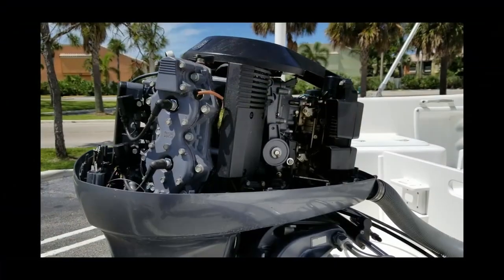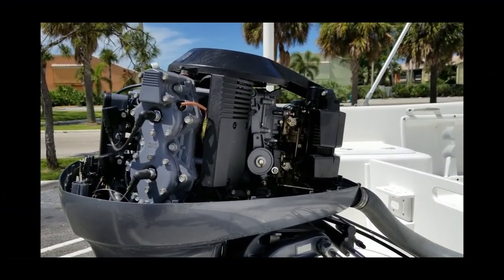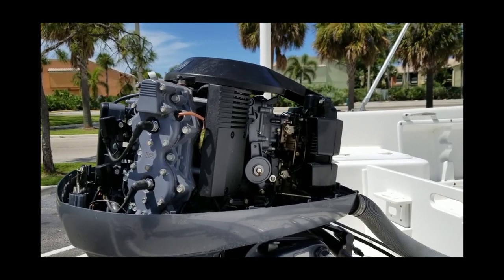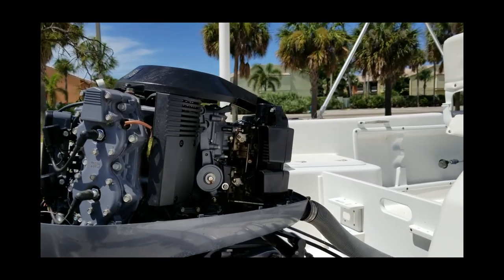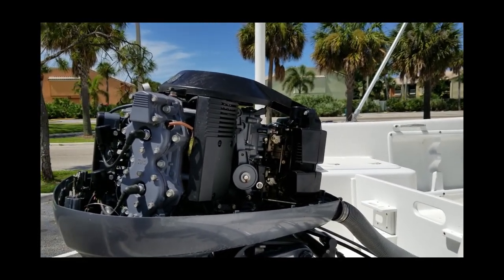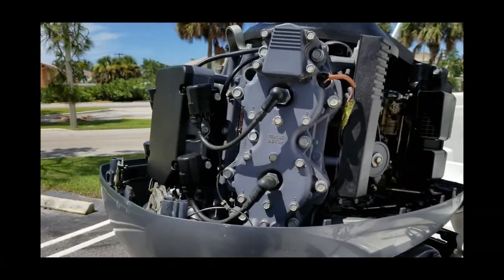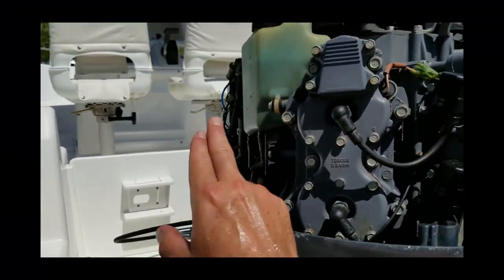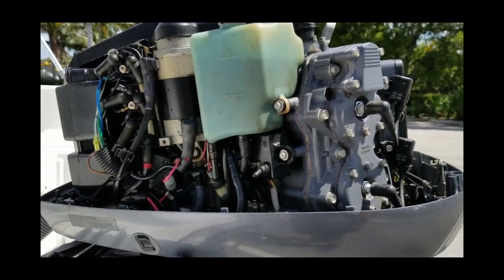All right, guys, now we're going to take a look at the 130 horsepower engine. This is a Yamaha carbureted two-stroke, but it is oil injected, so there's an oil tank up in the console, not in the bilge, which is nice. It's in the console where the batteries are located. You fill that big tank up, and it fills the mini tank up right on the side of the engine here. So you don't have to mix oil with the gas.